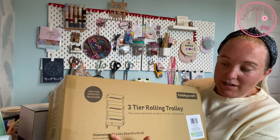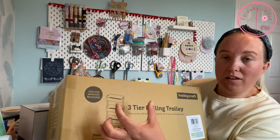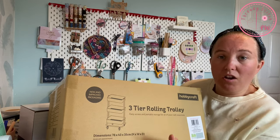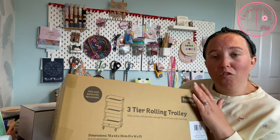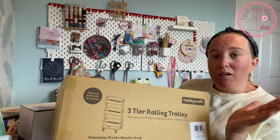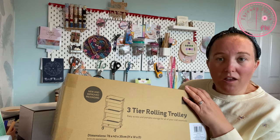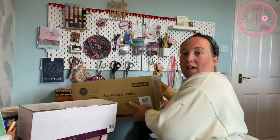The dimensions are 78 centimeters in height, 43 centimeters in width and 35 centimeters for the depth of the trays. I can't wait to open this so I can put lovely things in it. There's a lot of things I want to put in, so I'll probably do that in another video. I might have to open this later this week when I get a chance, so let's put this back. I'm still going to leave it in its box.